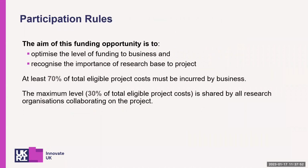Participation rules: please remember that at least 70% of total eligible project costs must be incurred by a business. If you have an academic or RTO in your consortium, the maximum level of project cost is 30%. If there is more than one, they would share the 30% between them. Research organisations are not able to lead in this competition, but may partner in as many applications as they wish, and more detail will be covered later in the slide deck.